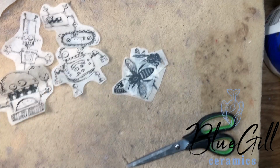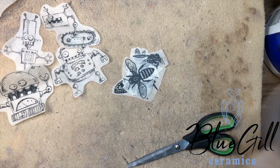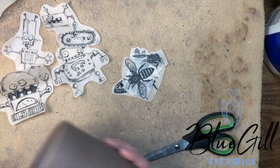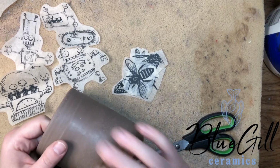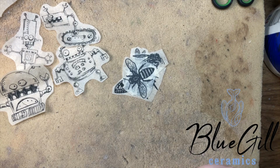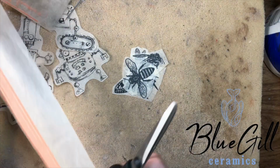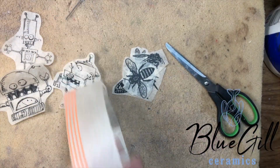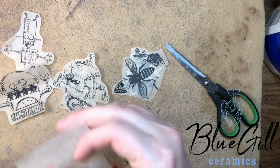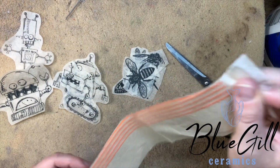I was gonna go with a round mug because it would be the perfect time to use stripes on a rounded surface. But my biggest ones this time do happen to be the ones with straight up and down walls. And I just wanna make sure that we have enough surface area on the mug to do fun ideas with these. So I'm gonna go with straight up and down walls.